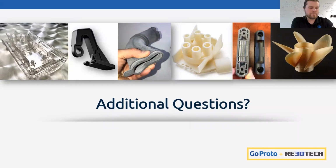Another really good thing about designing for additive manufacturing is you can reduce the cost of your parts pretty significantly. If you have a big solid block that you want to print in MJF, it's going to be very expensive because the pricing is based effectively on the volume of your part. So if you can reduce the volume of your part while still maintaining all the mechanical characteristics that you need, you can reduce your price by, in some cases, half.